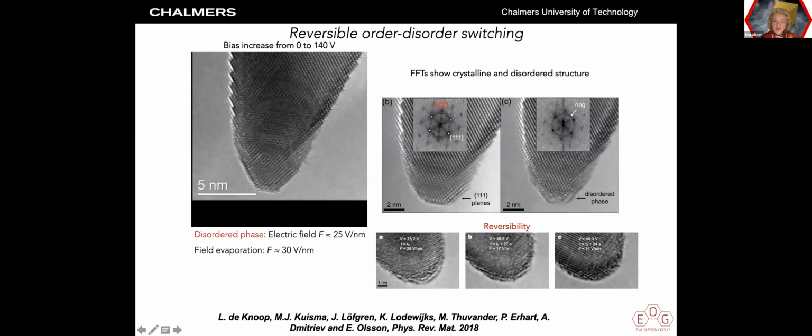So what we have seen now is that by applying the electric field, we go from a crystalline structure to a disordered surface structure, and this is all due to the applied electric field. This switching between ordered and disordered surface layer is reversible. We can enter into the critical field, get the amorphous layer, and then go down again. And what we get is, again, the crystalline structure up to the very surface of this gold nanocone. So we are live observing a reversible structural change of this gold nanosurface, and it's a switch.